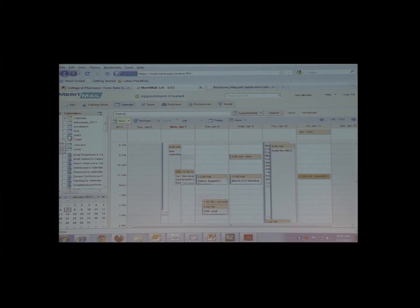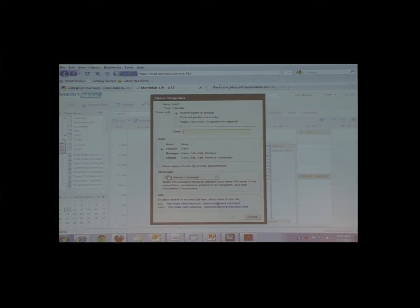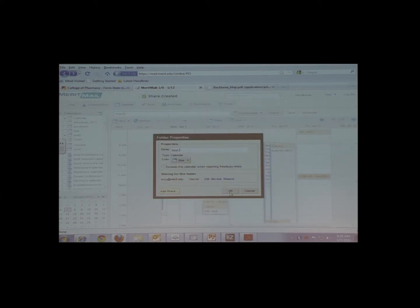Well, test 3 is my calendar here. And I can look at it. And I can add a share to it. So right now, all internal users can see that calendar. Or no internal users can see that calendar. I only want Kristen to see it. And all I want to do is have her have viewing privileges, not everybody, or not manager or admin privileges. So now I've gone in there. Okay.